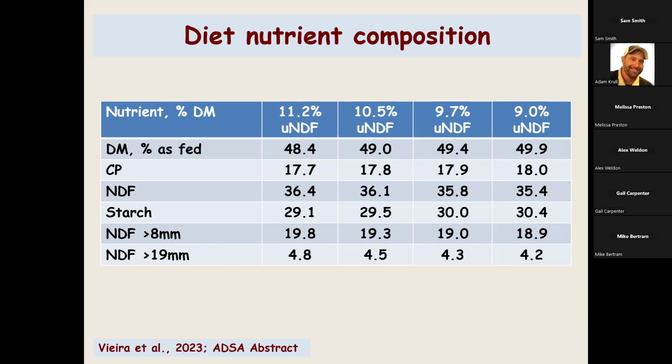I just mentioned that as you increase chop height, you have a little bit more corn grain diluted into this less amount of plants. So what happens here is they did not fix the diet, right? They just wanted to do that simple comparison. And that's what the diet ended up being, okay?